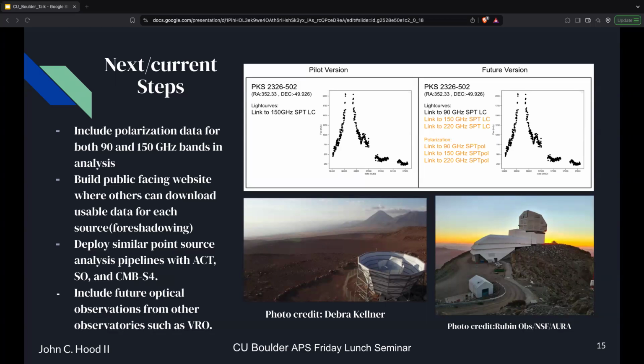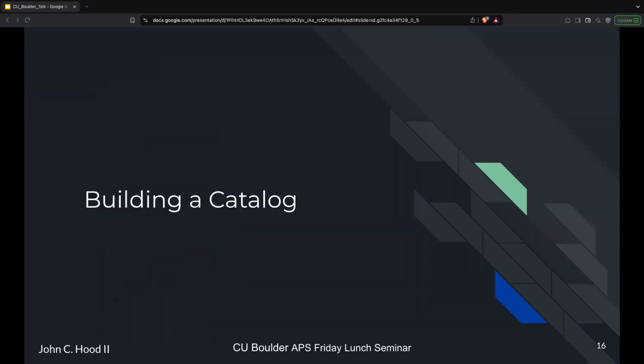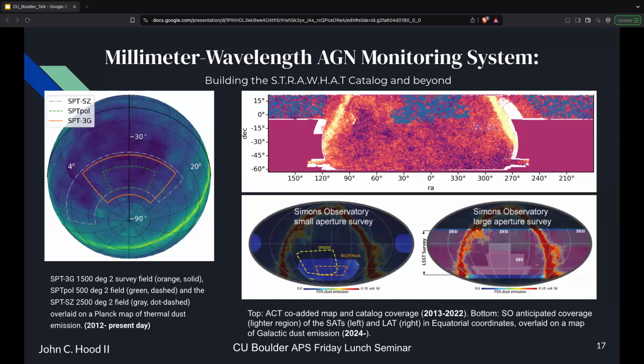And in the future, we want to combine these observations with observatories like LSST and VRO to get more similar cadence data, so that we don't have the problem we had here, where in the last 2 years there was no data, or in the first example there were 2 sources and one of them only had about 10 points for 4 years. So we're hoping that other people will see this and see the importance of monitoring AGN at a high cadence, so that we can do more cross correlation like this with multiple wavelengths. And this goes into building the catalog and why.